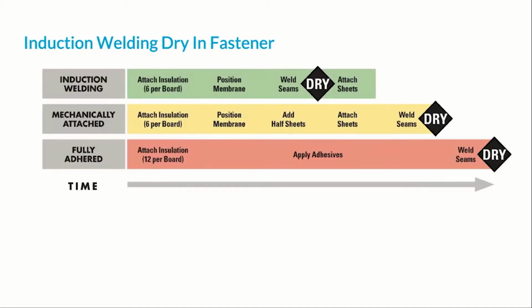And one thing is very important: in a project, they always require the roof to be dry faster so that all the installation, mechanical installation or any furniture installation under the roof can be done as soon as possible. So that's the benefit of the Reiner bond system. It dries faster compared to the other two methods, which are mechanical fixing and the fully adhered system.